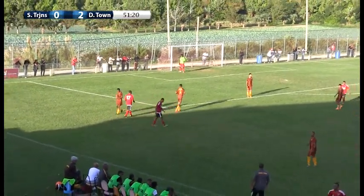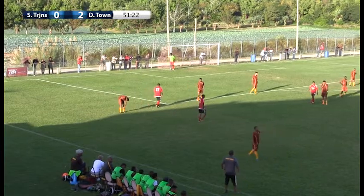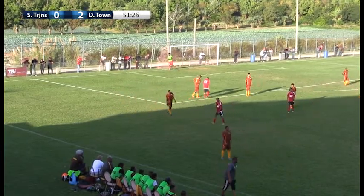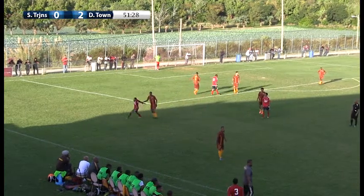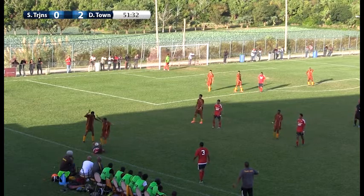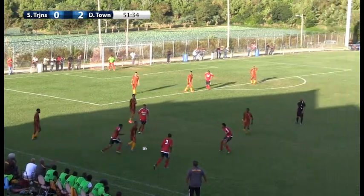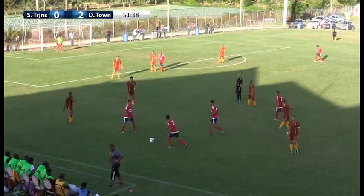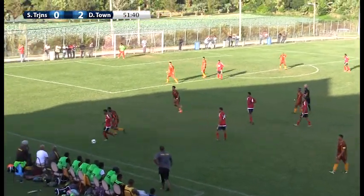I mean, they're just... Again, but Stavel's being forced to come deep for the ball. He's not getting a lot of touches of the ball within the box. So Danny Tan will be happy that he's getting the ball in those areas, because there's still too much work to be done. But again, Damon Mean just runs into a wall and he puts his hand up.